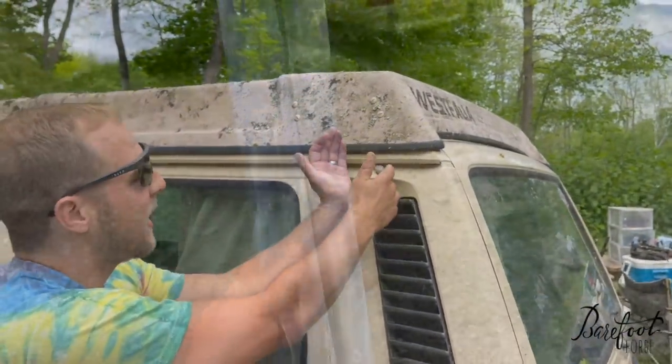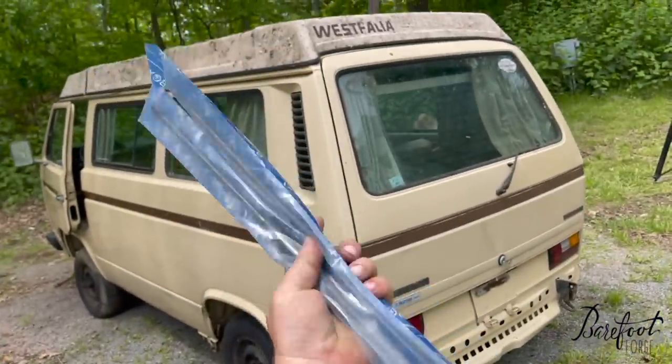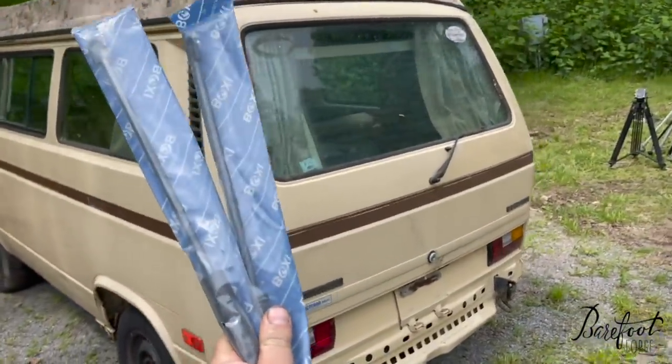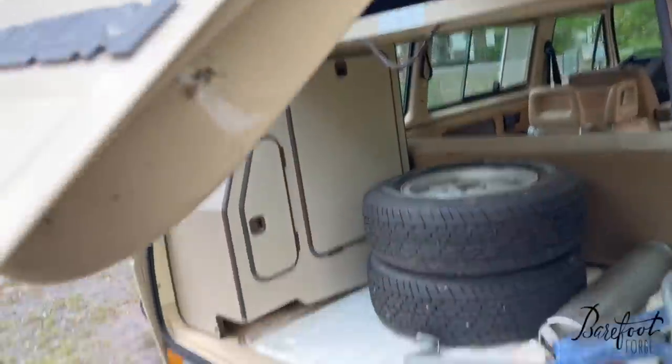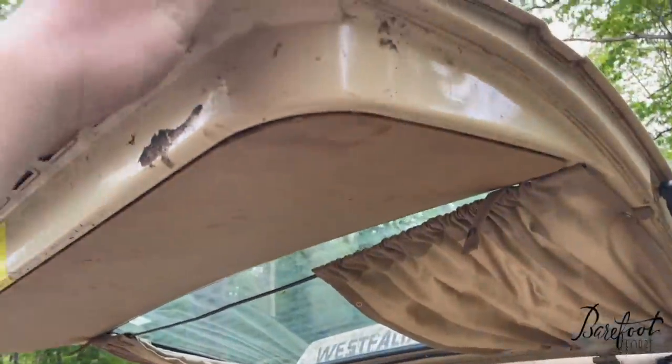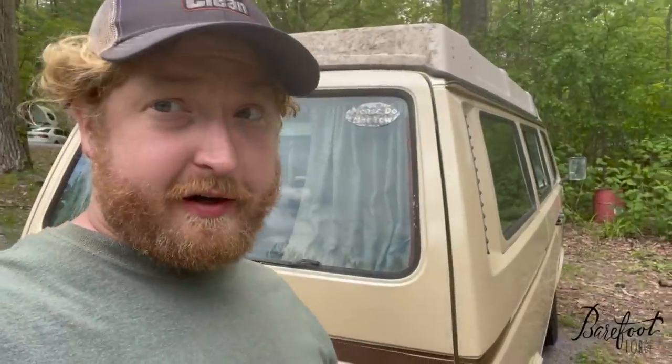Okay, you're safe now. One of my absolute favorite tools to carry for working on a Vanagon is a new set of cheap hatch struts. This makes everything easier. So we'll start here. And now this can go up and down on its own, and it doesn't fall upon your head. It makes it safe. Let's get this party started.